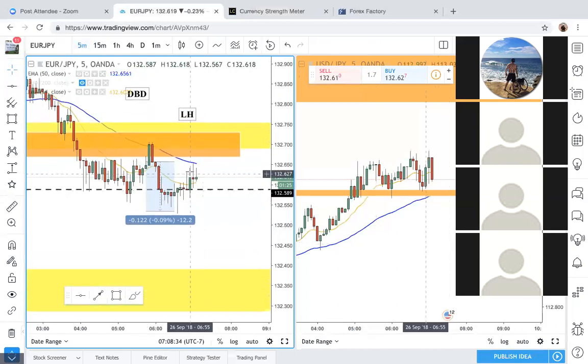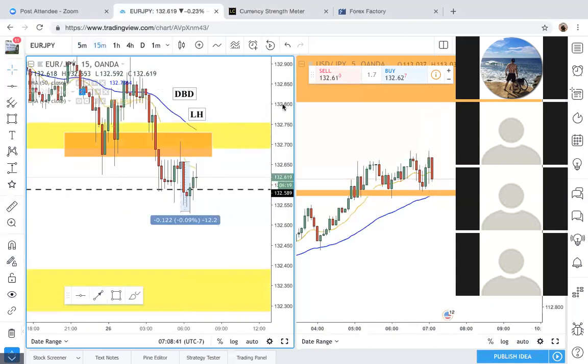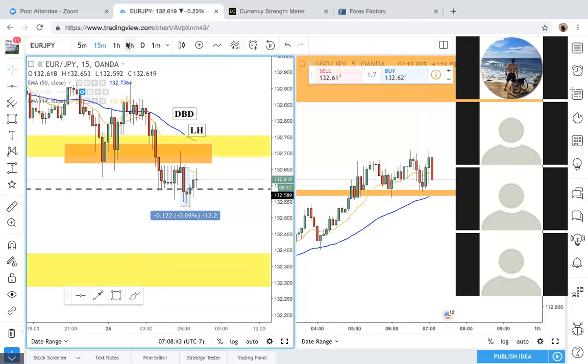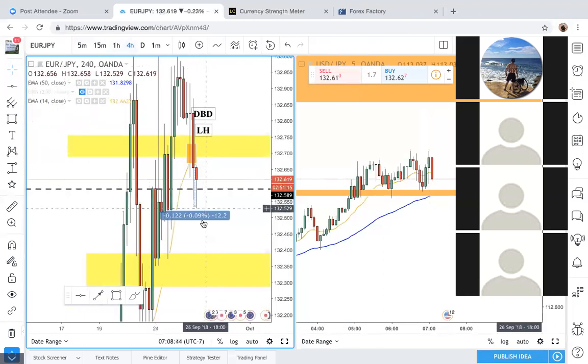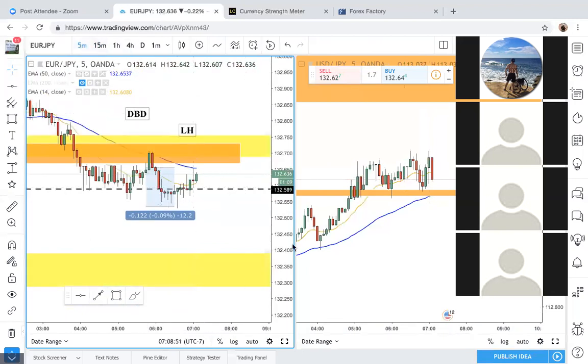That could be good too. Some rejection here. Boom, boom. More pullbacks. I still think it's a good trade. I still think that it has the potential to go down. I just don't like this rejection that it's doing. It's not doing anybody any favors right now, I'll tell you that much.